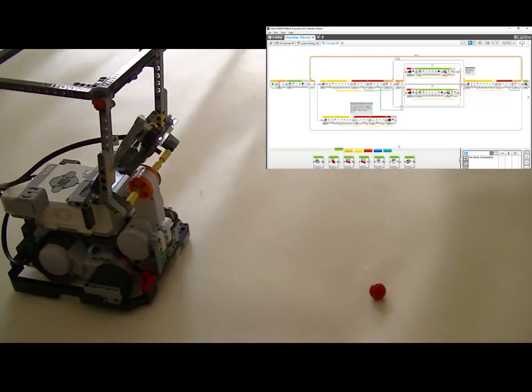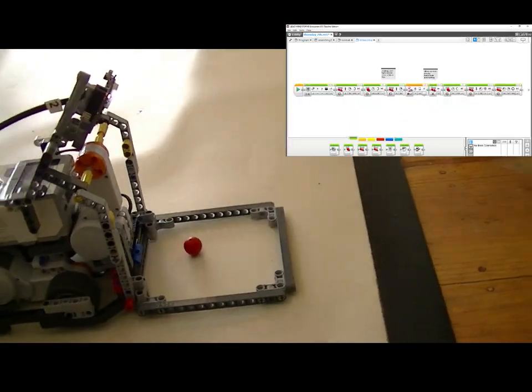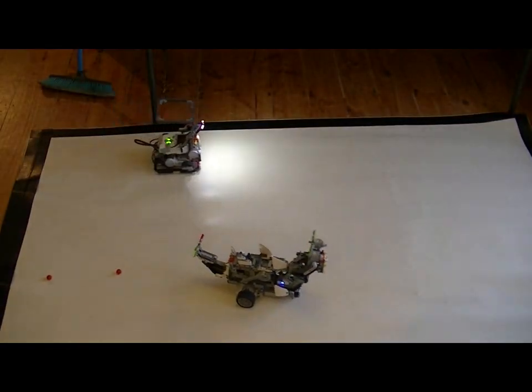My block 1 finds the red ball. My block 2 follows the red ball until it is directly in front of it. My block 3 tracks the ball and pushes it off the mat. Learning to program the pixy cam was interesting.